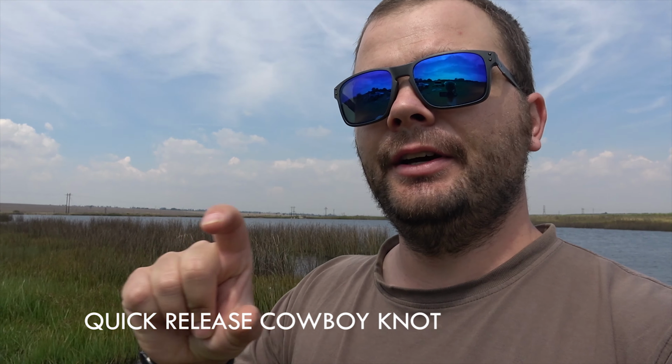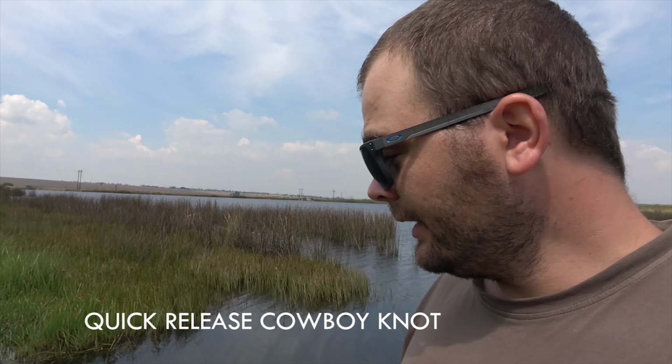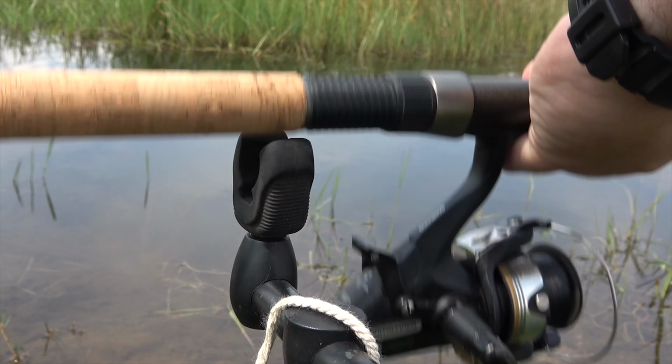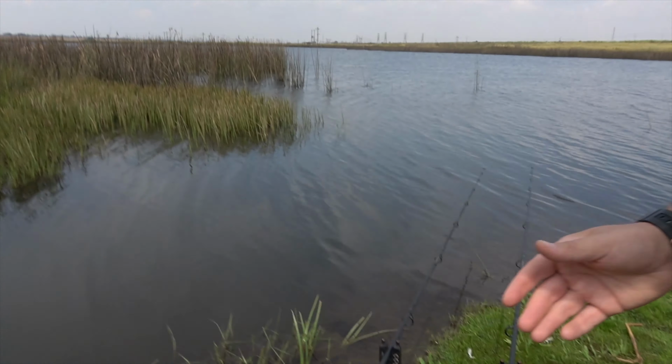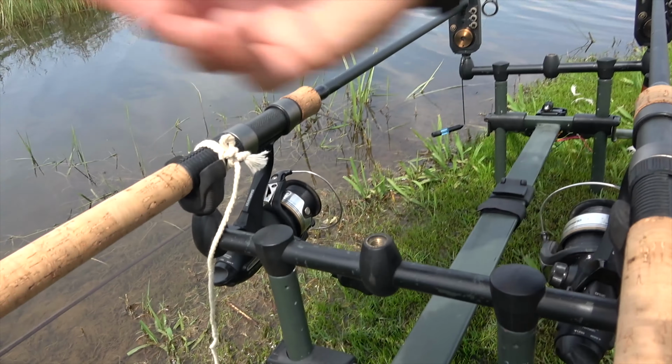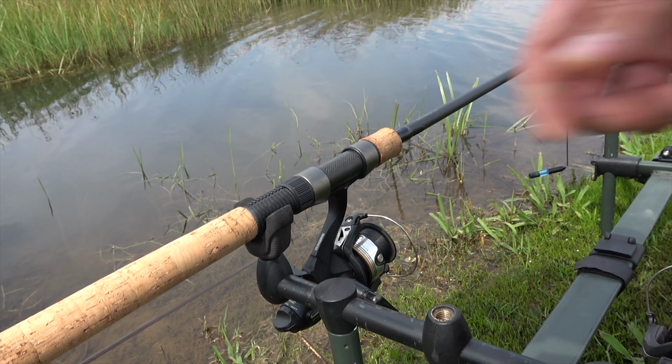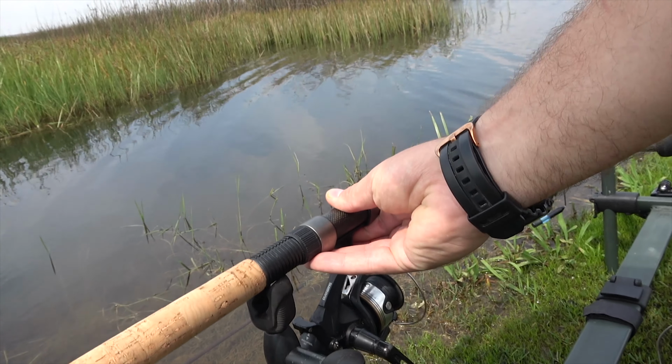This is the name of it over here. I forgot the name of it right now. But if you use that knot, it's a quick release. So here's the tag end. Can you see? Let me find the camera. Here's the tag end. You just pull it like that and it's gone. Pick up the rod, sorted.